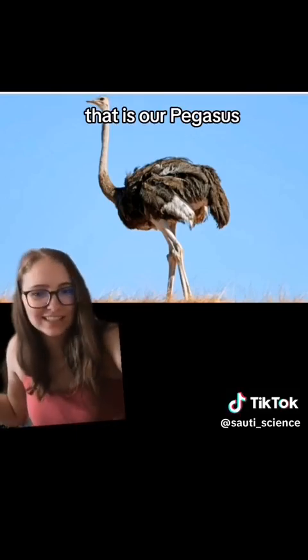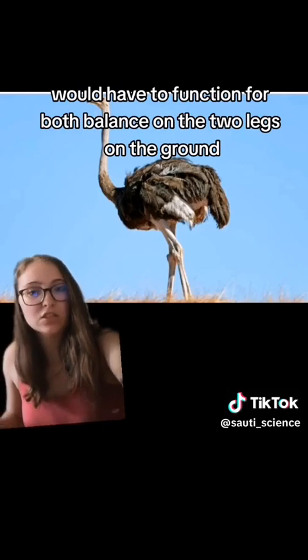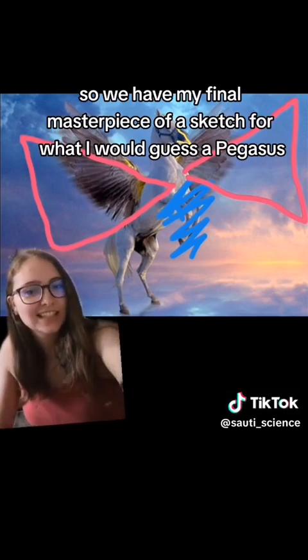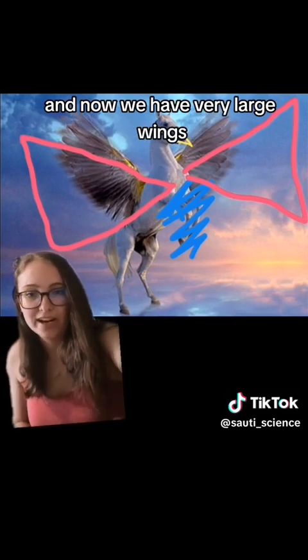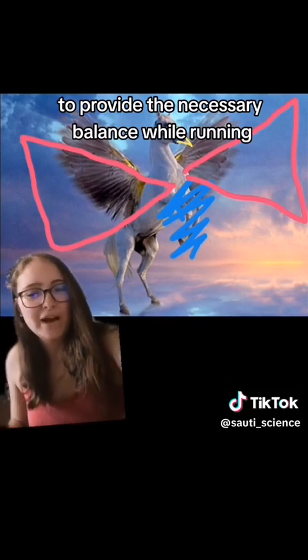That is our Pegasus. However, this does present another problem with the wings, because they would have to function for both balance on the 2 legs on the ground as well as being functional for flight. So we have my final masterpiece of a sketch for what I would guess a Pegasus functionally would be. We have yeeted the front legs, we have replaced the snout with a beak, and now we have very large wings, still with the feathers and everything, but much larger and slightly centered more forwards to provide the necessary balance while running, standing, and flying.